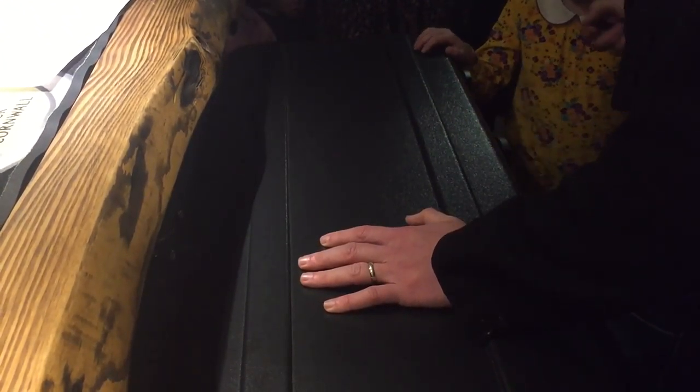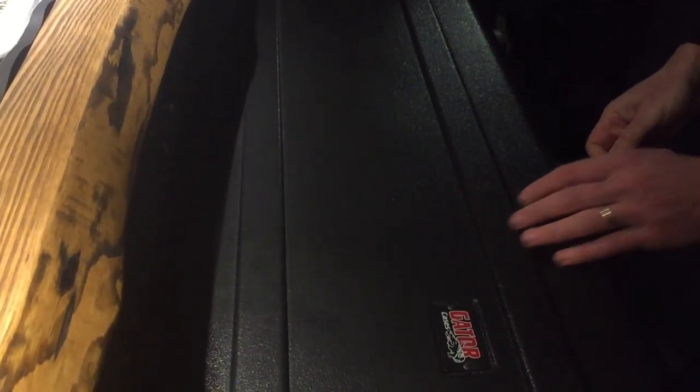So, what we're going to do. There's two things that we need to do. The first thing we need to do is to test the vacuum cleaner to show that it actually works and does suck stuff up. And then we need to measure it. So the current world record is 7 centimetres. So as long as it works and is less than 7 centimetres long, then it will be the world record. So let's go.